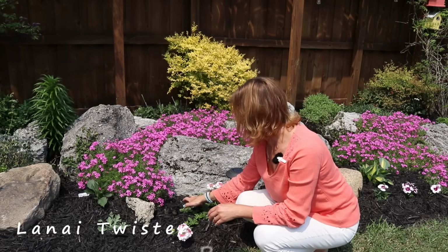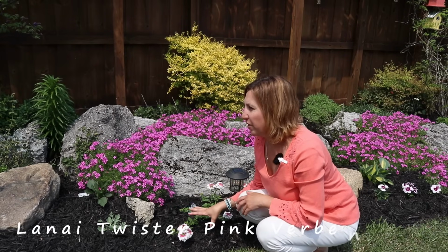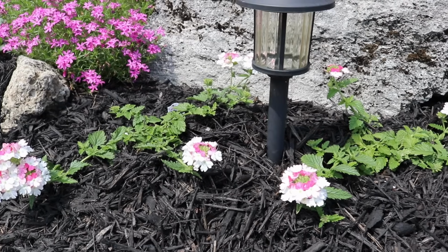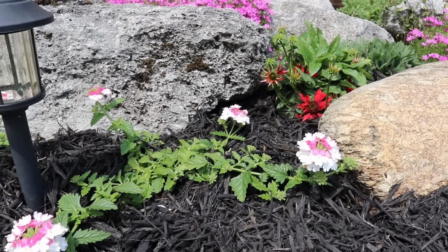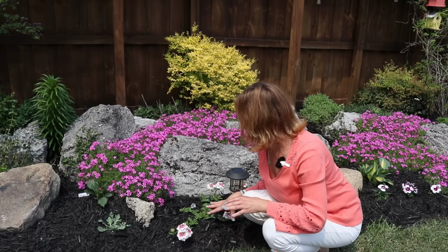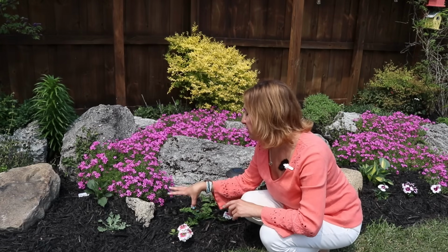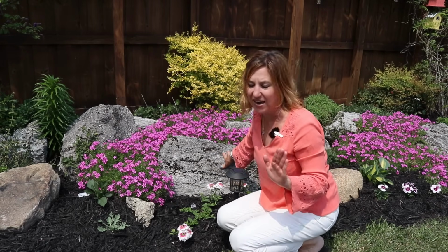Right here in front of me, I have the Lanai Twister Pink Verbena. This was a new plant for me. I was expecting to put it somewhere else in the yard, but I decided here because I was interested in getting a little more flower color. This particular verbena has a spreading habit, and I wanted something to fill in this mulch area in front of this big rock here, because this rock, now that it's in place, can never move again, ever.